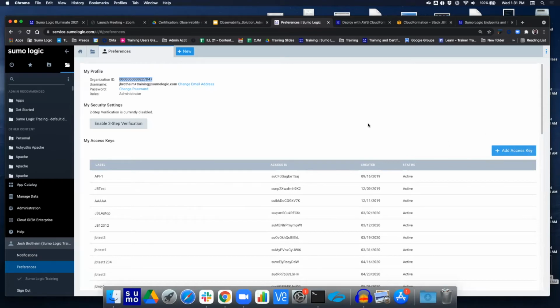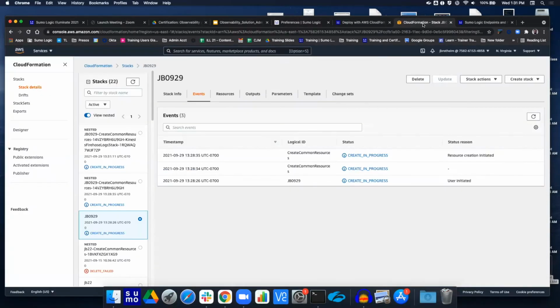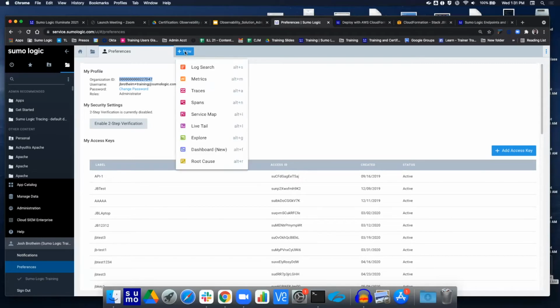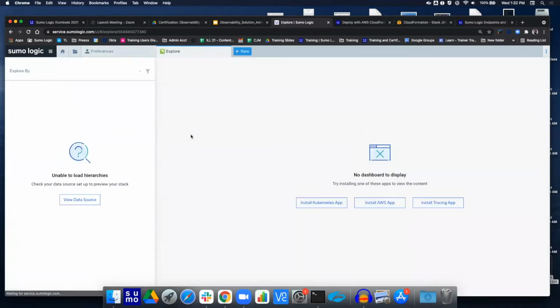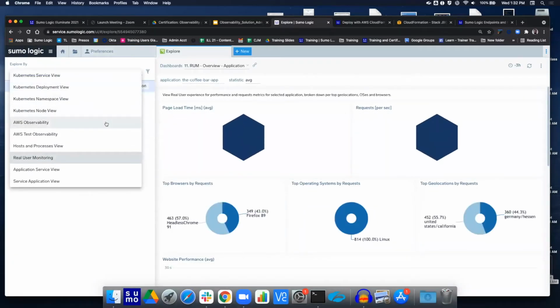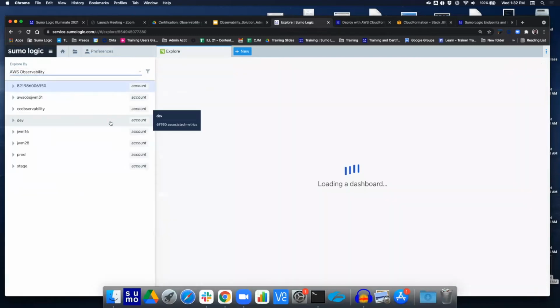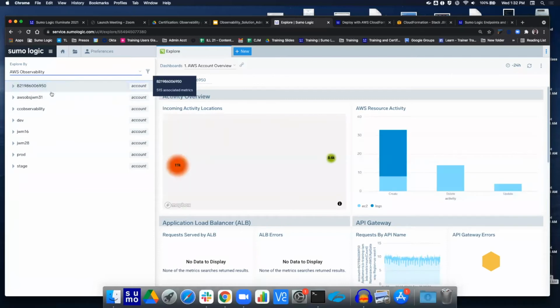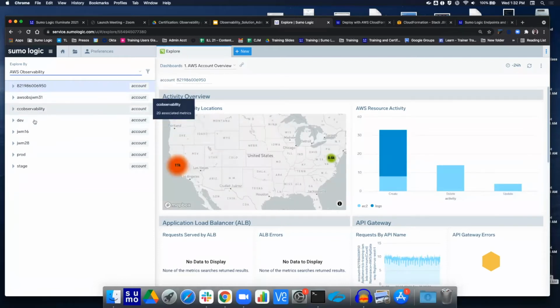So once again, it's still working, so I'm lightly tap dancing here. But what we should see is once we go back into Sumo Logic and go to New, we're going to go to Explore. And if we go to the AWS Observability view, and I'm going to do these steps again in probably about 5-10 minutes, we should start to see our account showing up here. So I should start to see JB 0929 showing up.